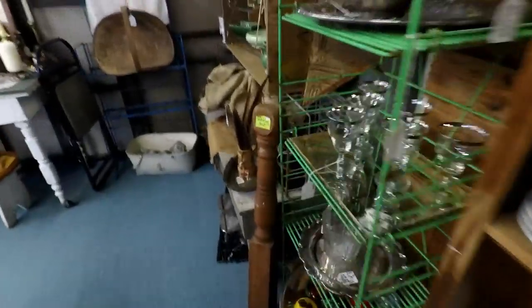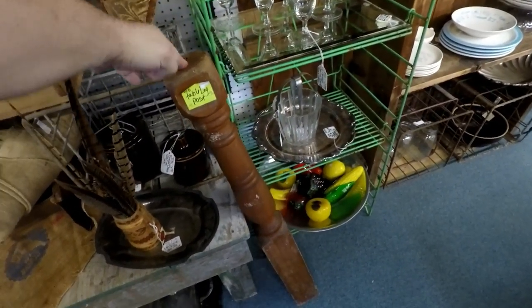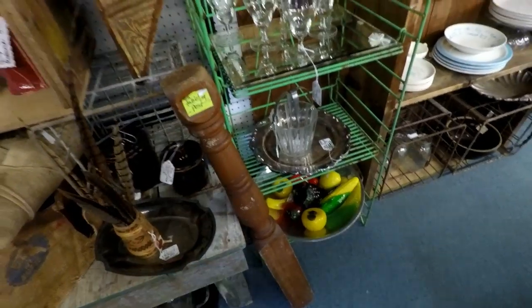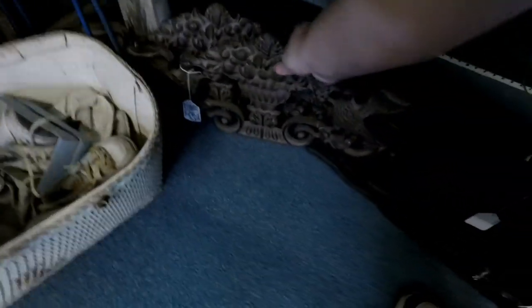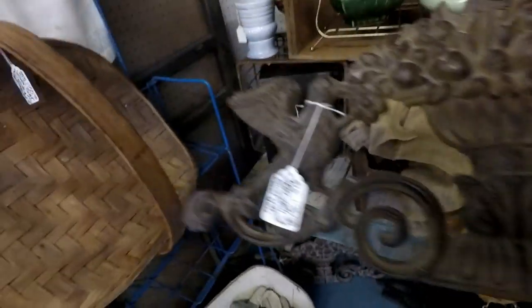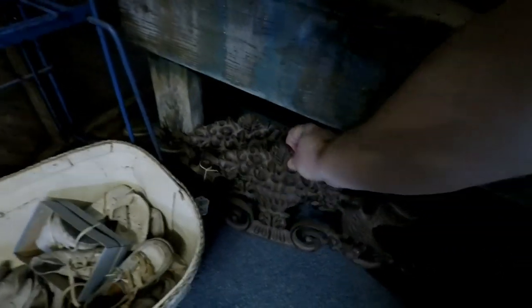Even this stuff will sell really well. A lot of people don't realize that these old posts, like newel posts and just table legs, that's a table leg, people make all kinds of interesting projects out of it. Look at that. That looks like a repop, but it's still cool. That's $37. It's a beautiful piece, even if it is not real.